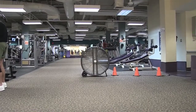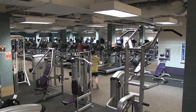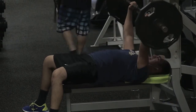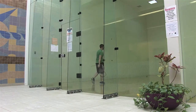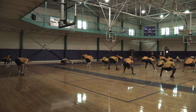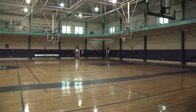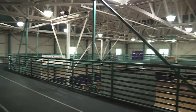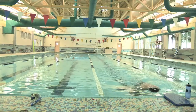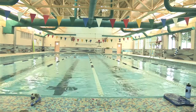Inside the gym, you'll find a massive fan and many people walking and running and using all this fancy equipment. They have all types of weights, like you see this guy, he's pumping some iron. And also there's a racquetball court. There's a massive gym right beside that where you can run and do group PT. And above that, there's a big track in the shape of a circle. And right outside of that, you'll find an Olympic-sized pool.